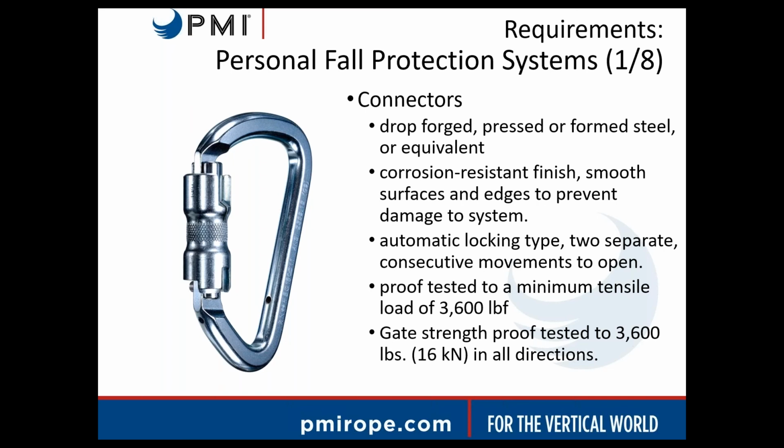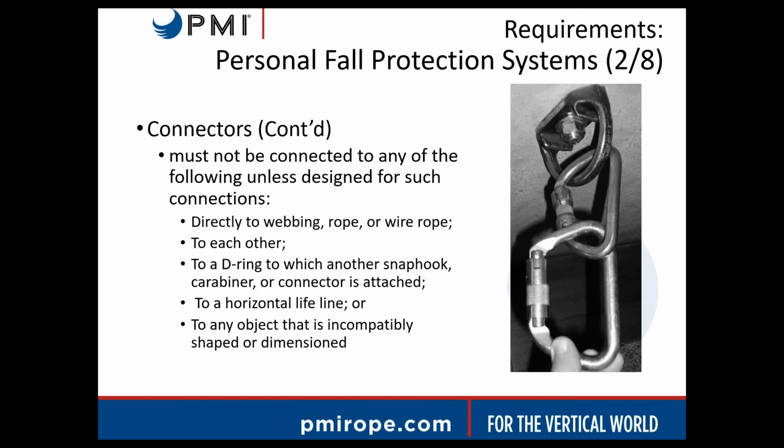It's only verified testing that confirms that that's the strength of the equipment. Connectors in use in any personal fall protection system are not allowed to be connected to webbing, rope, wire rope, each other, a D-ring where something else is connected, a horizontal lifeline, or any other object unless it's designed for such a connection. So this is kind of a hard one to understand. It says it can't be connected to any of the following, but then there's an "unless it's designed for such connections."